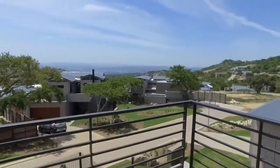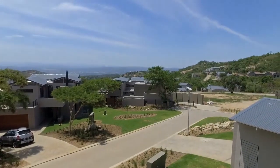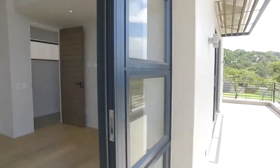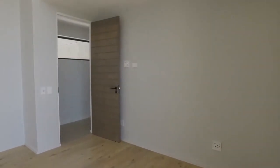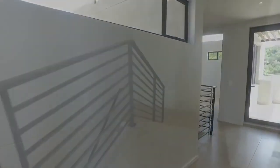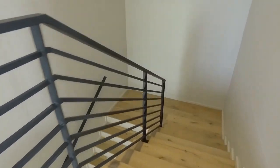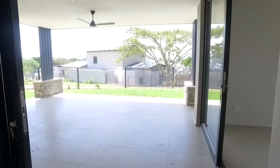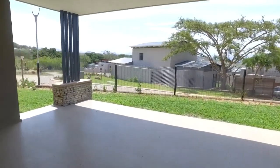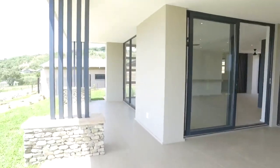Furthermore, the ceilings are high and ceiling fans are installed. This home also comes with an energy-sufficient heat pump. This property will not be complete without the beautiful low-maintenance irrigated landscape garden.